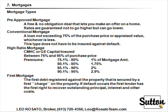Here are some mortgage terminologies. A pre-approved mortgage is a free and no obligation deal that lets you make an offer on a home, and the rates are guaranteed not to go higher but can go lower, which is a very good reason for getting pre-approved. A conventional mortgage is one that doesn't exceed 75% of the purchase price, and a high ratio mortgage is more than 75%, and of course there are premiums associated with it.